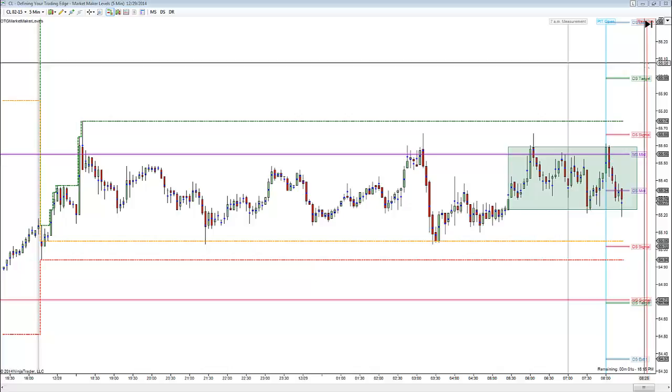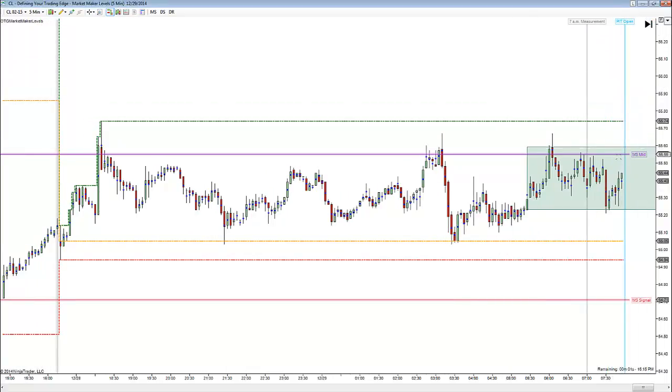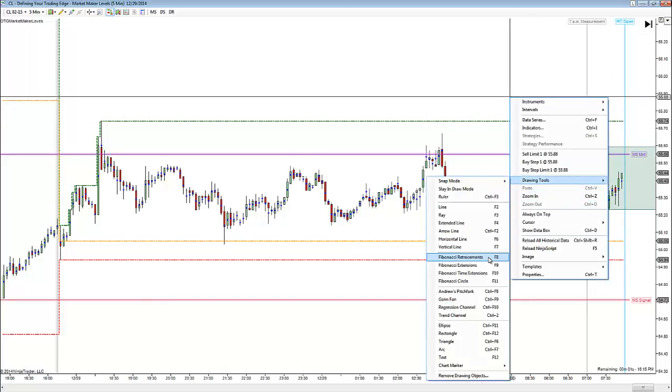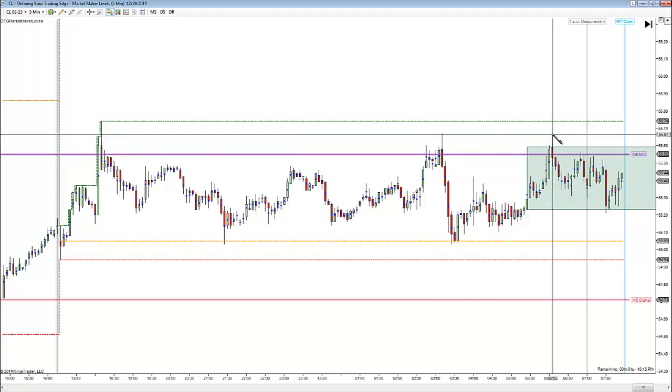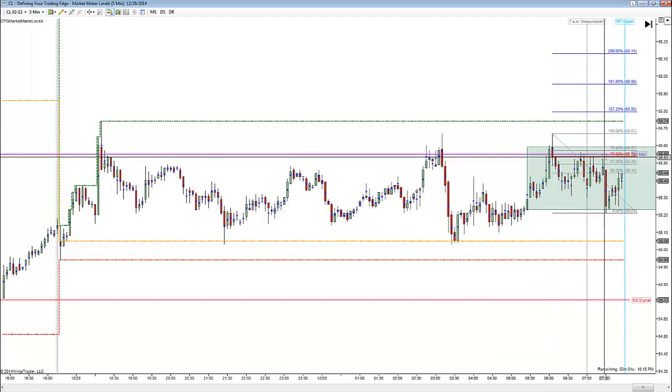As we entered into the market today, you can see right here at the pit open, we had drawn this box around the volume that we expected us to need to penetrate in order to get a move out of the area. You can see that we came up here. We had identified this 70.5.